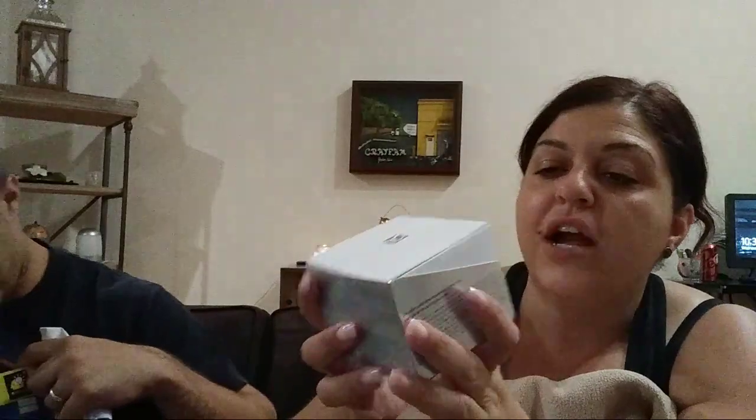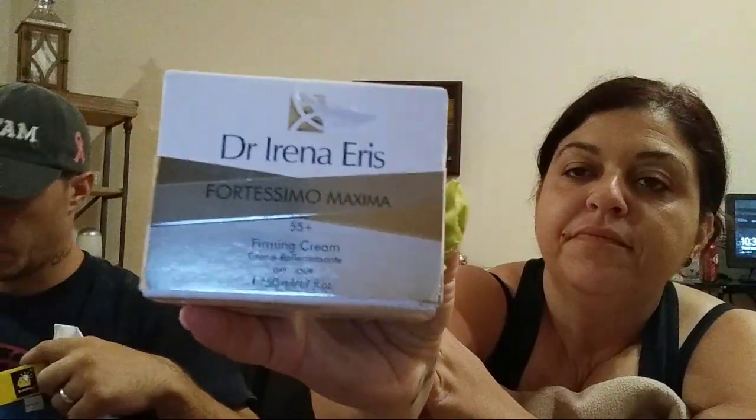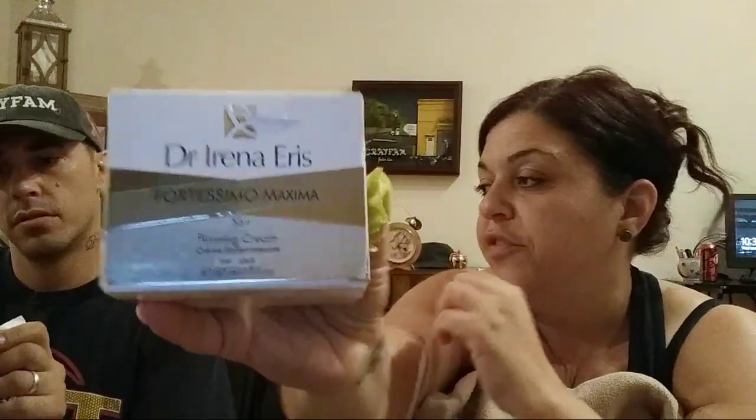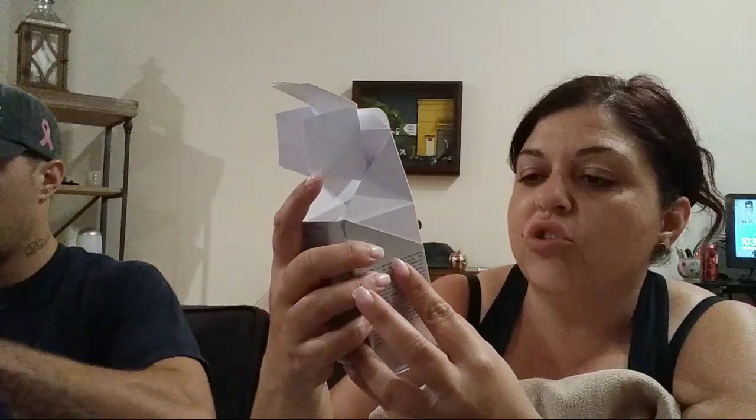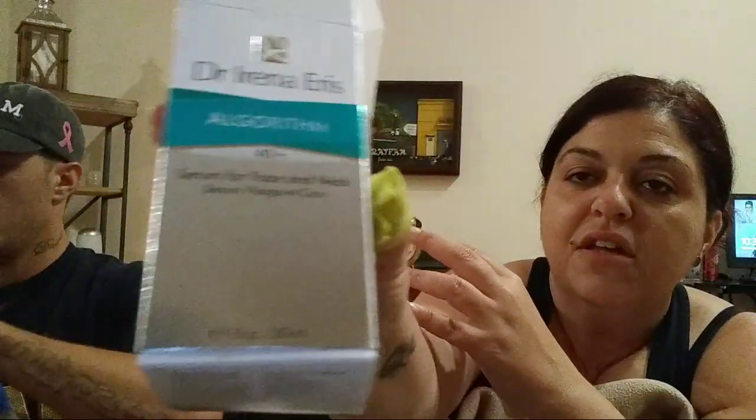Mini chocolate chip shortbread rounds. Last thing he needs is chocolate chips. Ooh, it's plastic, shatterproof. Dishwasher safe, look. Wine glass. Firming cream. Oh, that's another one. This is the 55 plus Dr. Irina firming cream. For age 55 plus. 40 plus serum for face and neck. Oh, I opened this. I was opening all of these. I got so excited. This is called Algorithm, and this is for 40 plus face and neck.